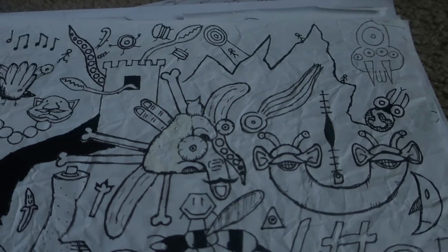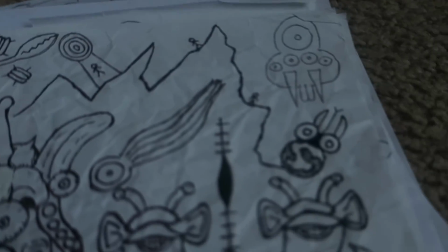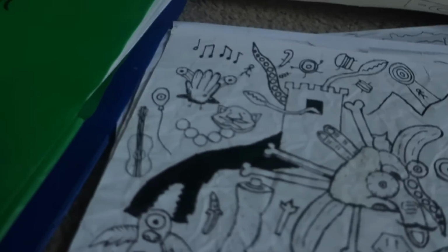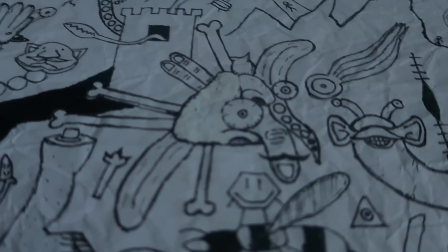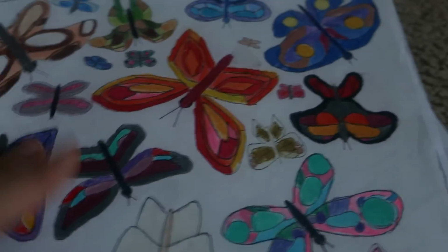There we go. So, there's aliens in it. There's aliens abducting this person from these mountains. Aliens in outer space. And there's other monsters and stuff. And there's some body parts in the middle right here. There's a lot more body parts like the last t-shirt. And I called it mixed because it's so many different things at the same time.